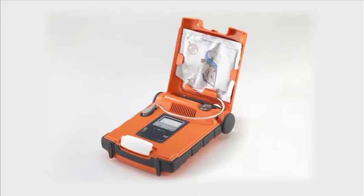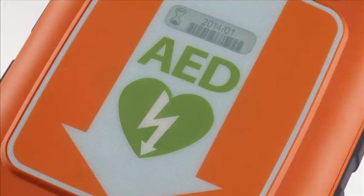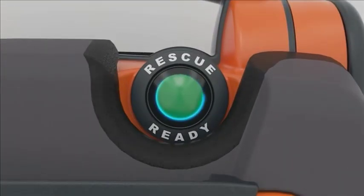Once the AED has been used in a rescue, all you need to do is replace the electrodes and ensure the expiry date is visible through the lid of the AED. You need to ensure that the rescue ready status indicator is green once the electrodes have been replaced.